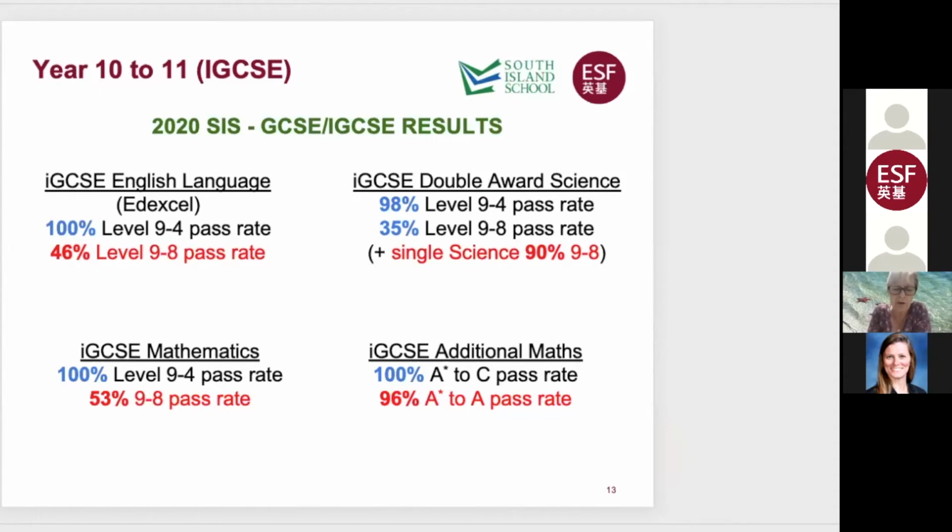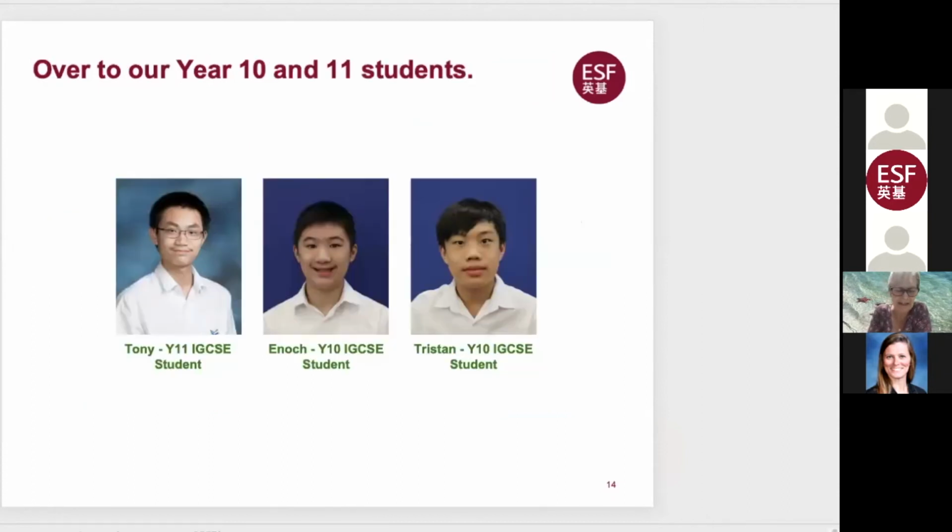There's not only a strong overall pass rate, but if you have a look at the numbers in red, you'll see there are many, many top performances in so many subjects. So, as I said, that's a teacher's perspective. What do the students think about the way that we help them to achieve these outcomes?